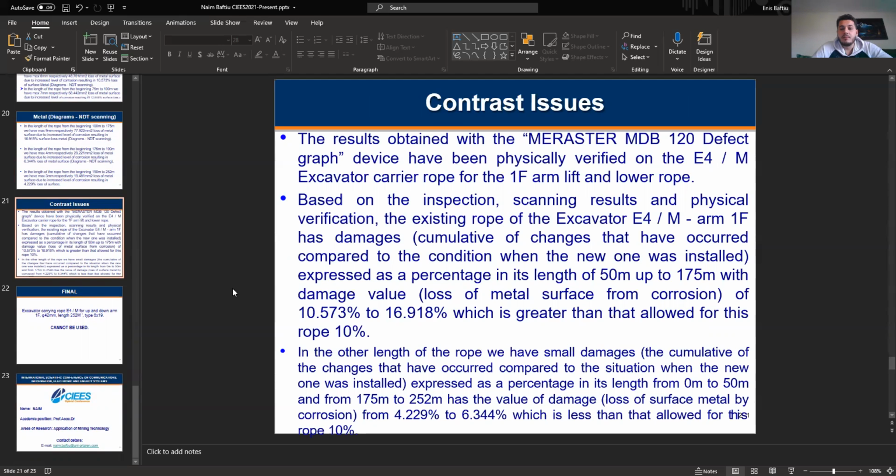The results obtained with the Maraster MTB 120 defect device have been physically verified on the E4 excavator skid rope for the 1F arm lift and lower rope. Based on the inspection, scanning results, and the physical verification, the existing rope of the excavator's E4 arm 1F has damages. The cumulative changes that have occurred compared to the condition when the new one was installed, expressed as a percentage, in its length of 50 meter up to 175, with a damage value of 10.5% to 16.9%, which is greater than that allowed for this rope, 10%.